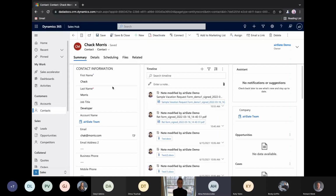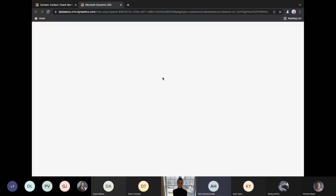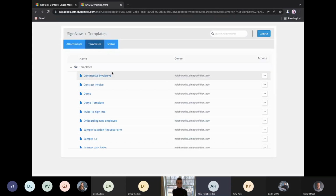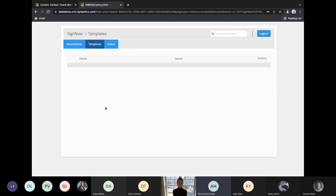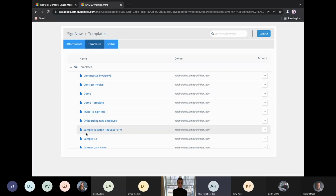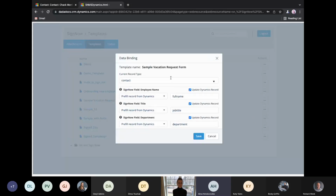I open up this record, and I have the signNow option here. I will click signNow, and it will take me to the signNow part where you can see attachments. These are all the files that have been added to this specific record for Chuck Morris. And then also there are my templates, which I can pre-select to send over. And I have this sample vacation request form, and I have these 3 options here. I can add it as a template, use data binding, or send it to sign. So I wanted to show you how the data binding looks. It's the pre-selected records.